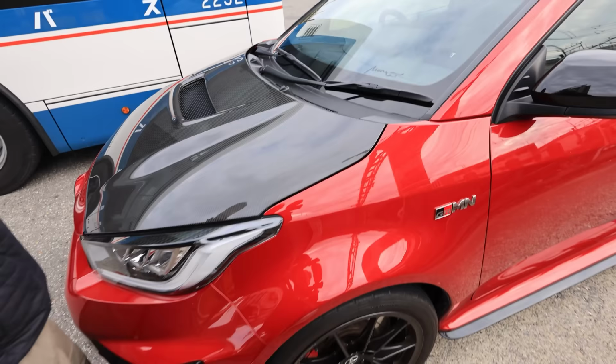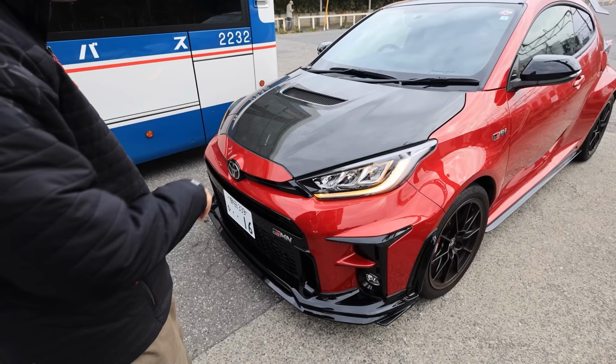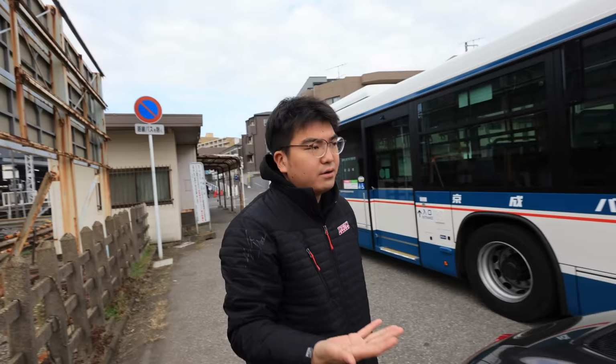This arrow is a GR optional arrow that you can find on some of the GR Yarises. You can option this front lip with this canard thing over here. So you can kind of do a copy, but not everything. Yeah, you can kind of do a carbon copy because this hood and this wing is now available through the GR Garage dealer network in Japan.